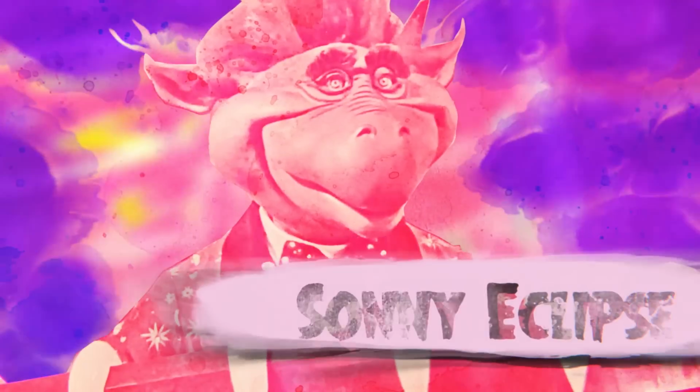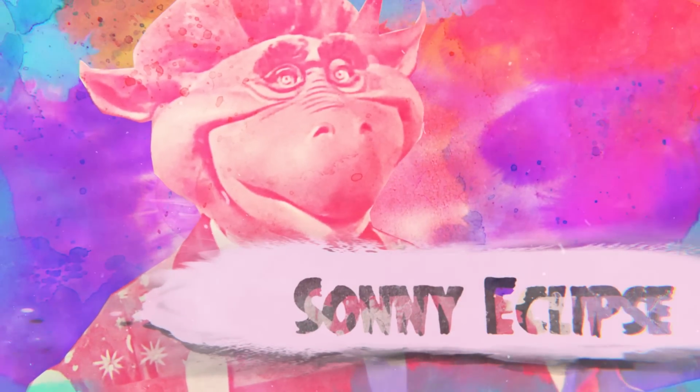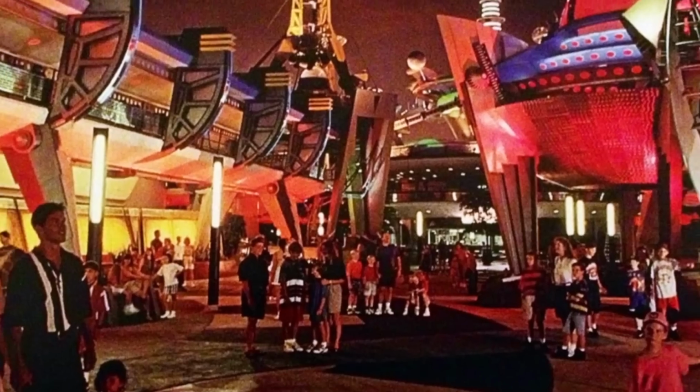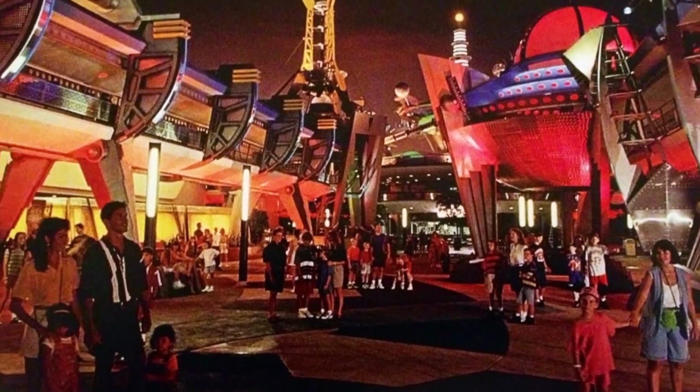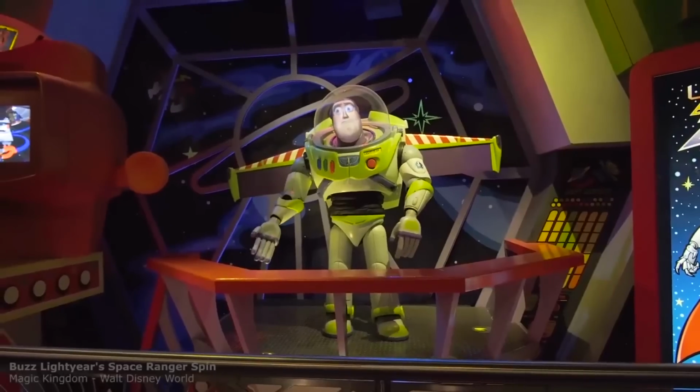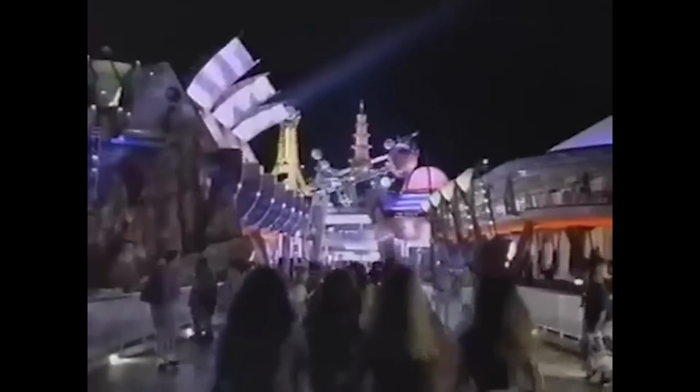Sunny Eclipse. Location, Tomorrowland at Magic Kingdom. Believe it or not, there was a time before Tomorrowland was overtaken with Pixar properties. After any semblance of actual scientific futurism, but before Toy Story, Monsters Inc., and Lilo and Stitch moved in, Tomorrowland briefly existed as one of Disney's first ever attempts at land-wide continuity.